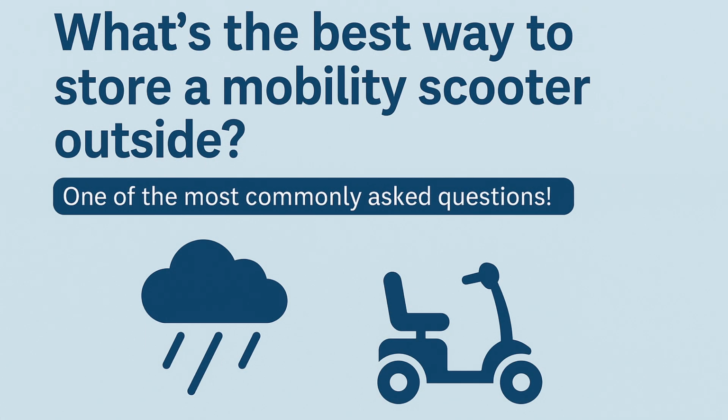Next, what's the best way to store a mobility scooter outside? Well, if you must store your scooter outside, you should invest in a heavy-duty scooter cover that's waterproof and UV resistant. Also, park it on a raised surface or mat to avoid water pooling underneath. If possible, secure it with a lock to prevent theft.